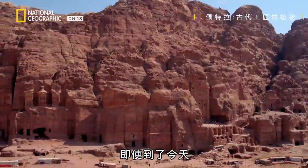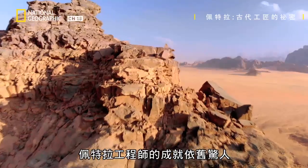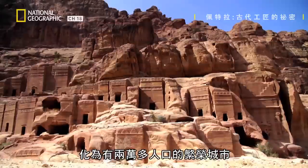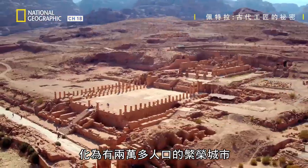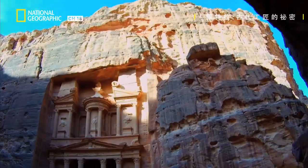Even today, the achievements of Petra's engineers are astounding. They made a region of harsh, arid mountains into a prosperous city of over 20,000 people and an ancient trading capital.